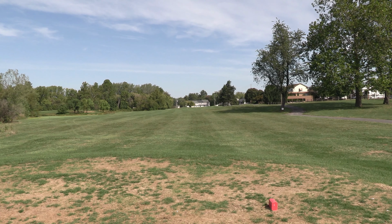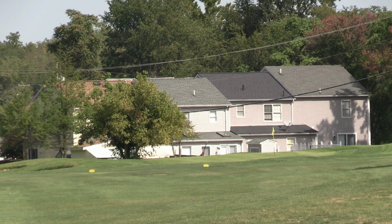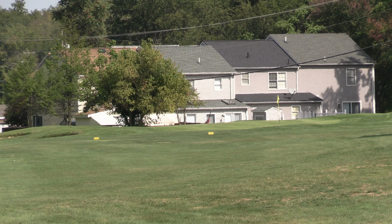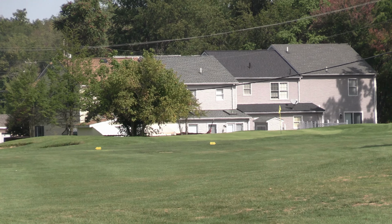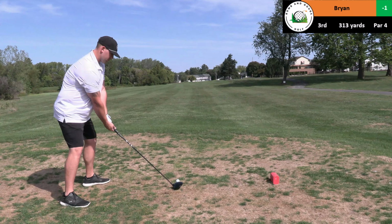Par 4 here, 313, so totally drivable. We got OB down the right. You can see the pin out there in the distance. Got a pond going down the left. Very difficult tee shot. See if I can thread the needle, get it up there, at least close to the green, and get myself a birdie look.